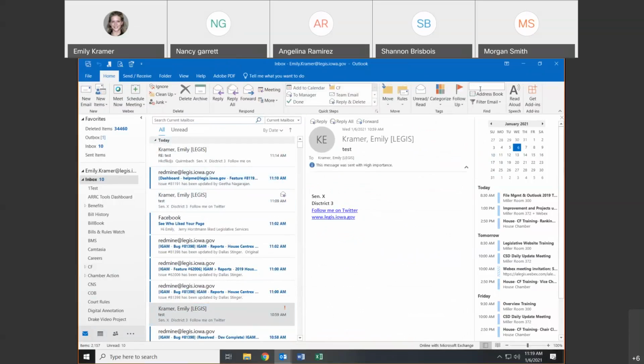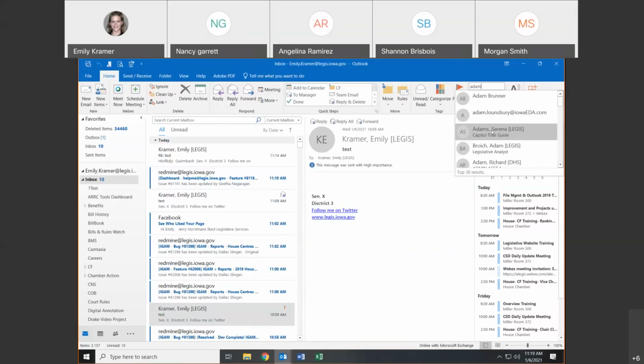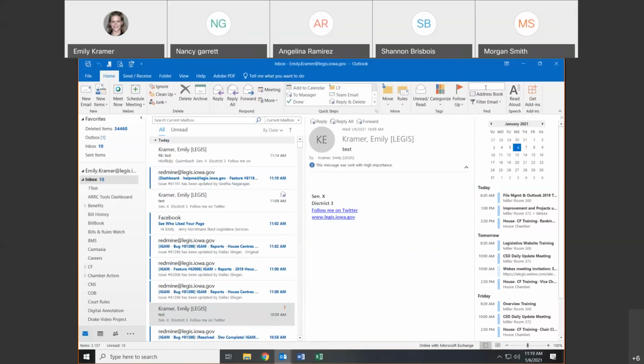Search people allows you to type in names of people, and it will pull up all of the people in your contacts. These are for your contacts. So the legislator and yourself maintain these contacts. These people may be in the global address list, they may not. These are your personal contacts, not the global address list contacts. You can type in a name and search there. Again, you have read aloud, add-ins you'll never mess with.